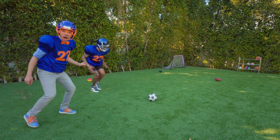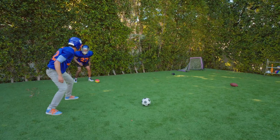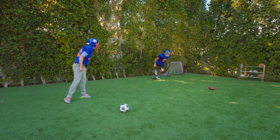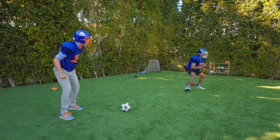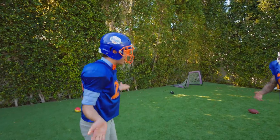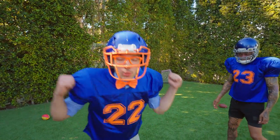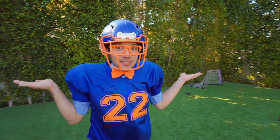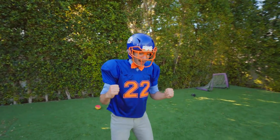Firstly, backpedal, backpedal, backpedal. We get to the ball. Shuffle, shuffle, shuffle. Get to the other ball, run forward, and then we shuffle again, all the way across. Whoa, that sounds so fun. Can I try it? Please do. Okay, here we go. Start with backpedaling, then we're gonna shuffle, and then run, and shuffle some more. Okay, here we go.